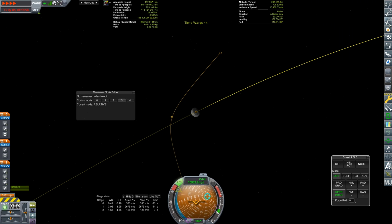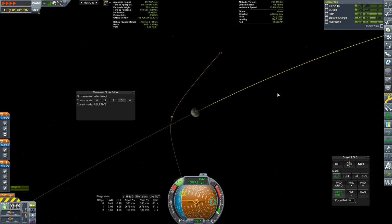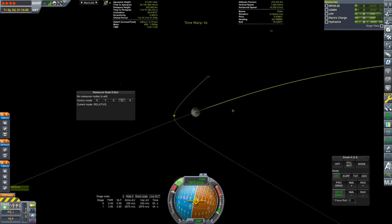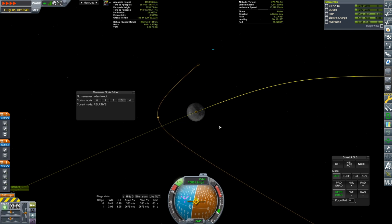All right, so we are going to go point retrograde. And I'm going to attempt to use some of my high test peroxide to bring our Paraloon down just a touch, because we don't have any more ignitions, but we have plenty of RCS to point us, and yeah, this is going to work just fine.